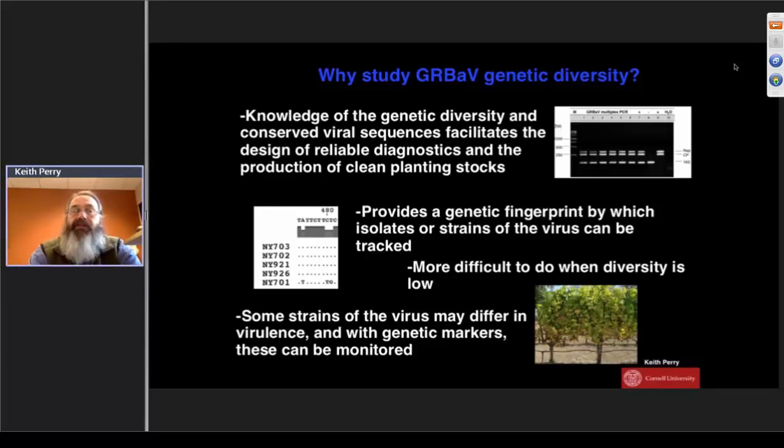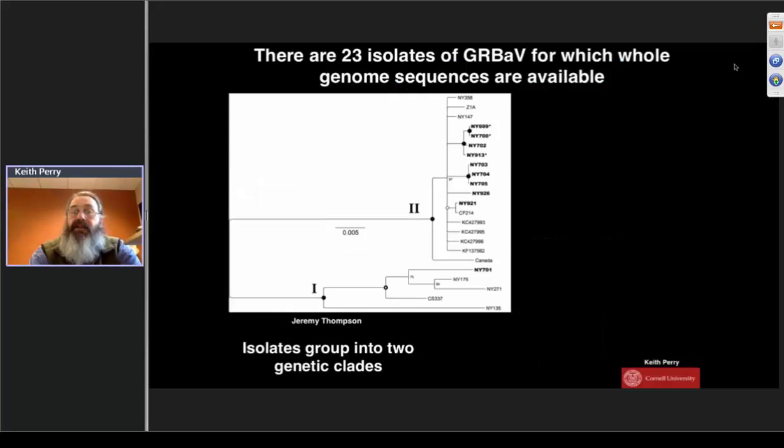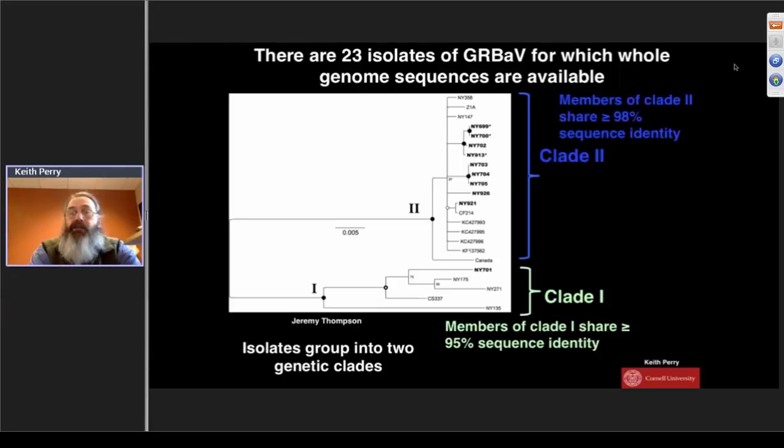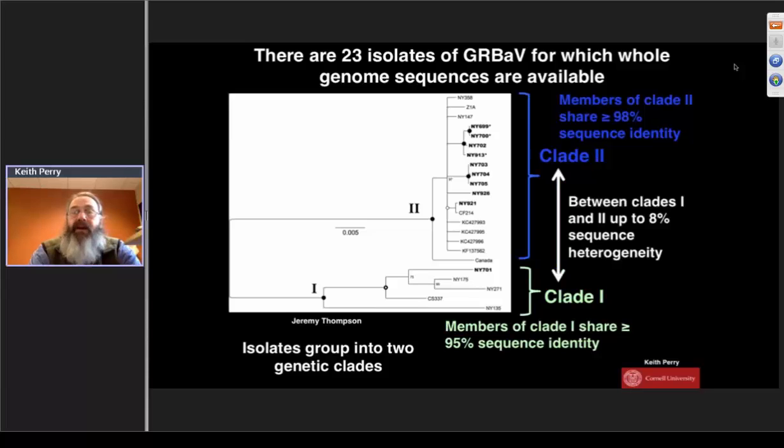With regards to what we've seen, there are 23 isolates for which whole genome sequences are available for the virus. The isolates group into 2 genetic clades. Clade 1 has the fewest numbers of isolates. There's 95% sequence identity, or about 5% differences, among those isolates. There are a lot more apparent differences in Clade 1 than in Clade 2, which is more homogeneous, and these members share 98% identity. Between the 2 clades, we have up to 8% sequence heterogeneity.